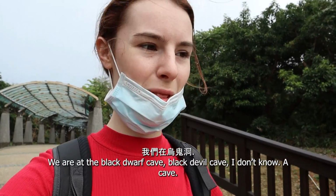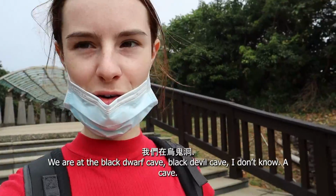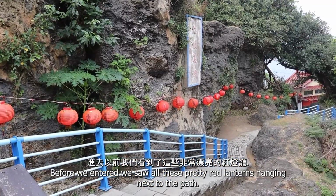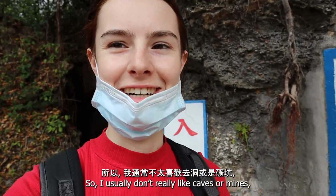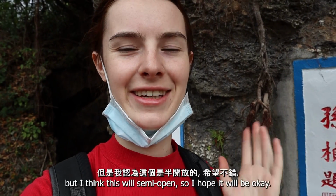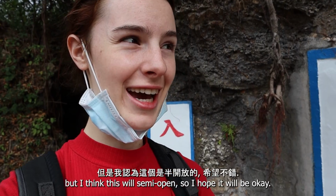We are at the Dwarf Cave, the Black Devil Cave, I don't know, a cave. Before we entered, we saw all these pretty red lanterns hanging next to the path. So I usually don't really like caves or mines, but I think this one will be like semi-open, so I hope it will be okay.